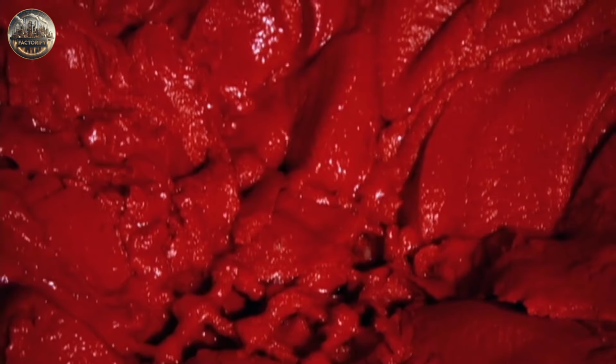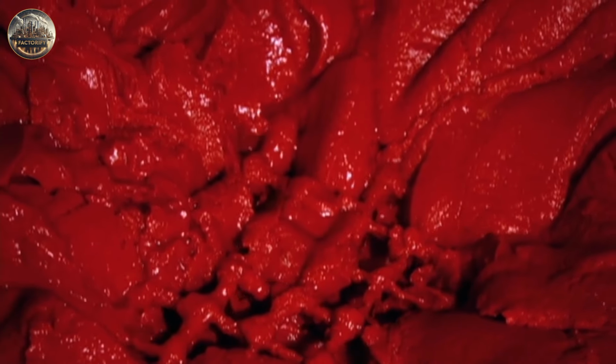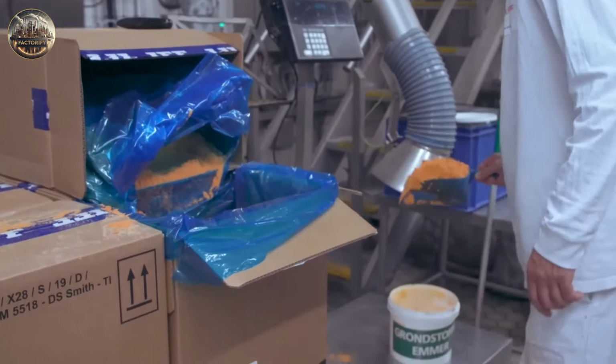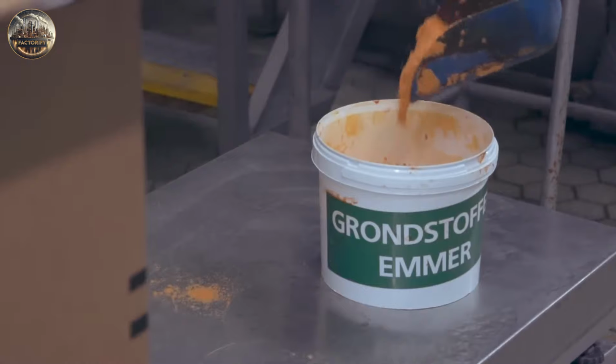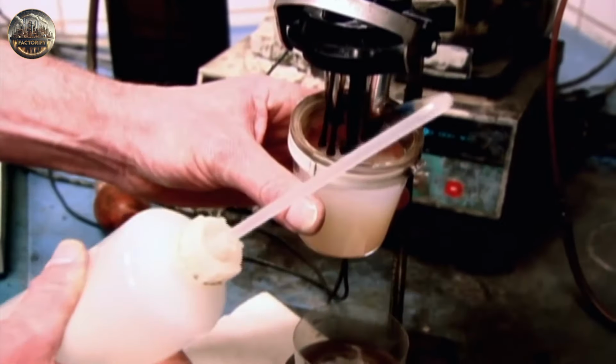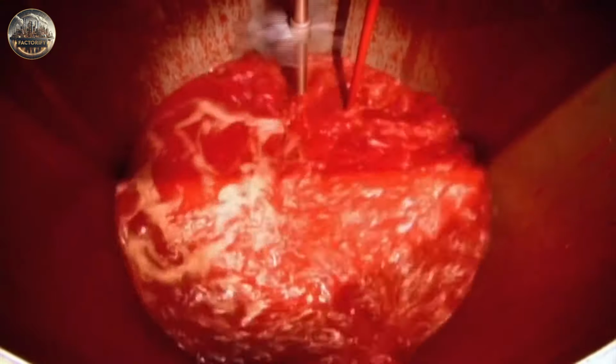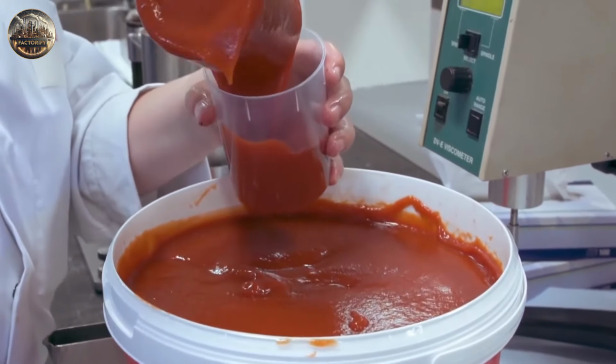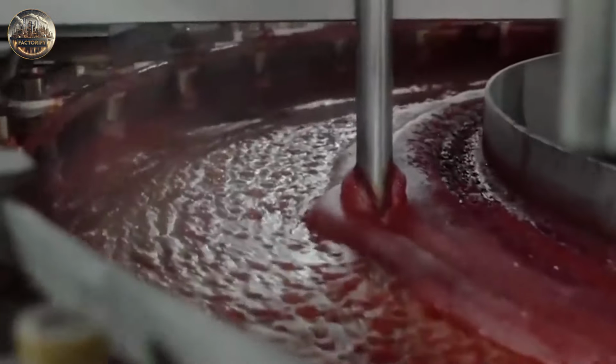Now comes the secret behind ketchup's unique flavor, the sauce-making process. In this section, we'll delve into the top secret recipe and witness the magic unfold. We'll see how the tomatoes are crushed and simmered, mixed with a blend of carefully selected spices, and transformed into that familiar ketchup consistency. Get ready for some tantalizing sights and smells.